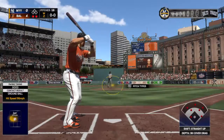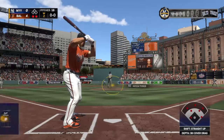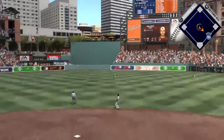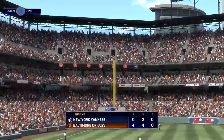Striding in once again, Craig Gentry. 0 for 1 for him here in this one. He's ready. Here's the first offering. Lifted in the air out to center field. Hicks is there, and he puts it away to stop the bleeding.